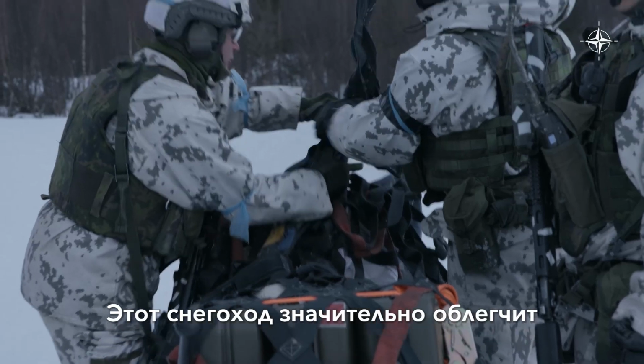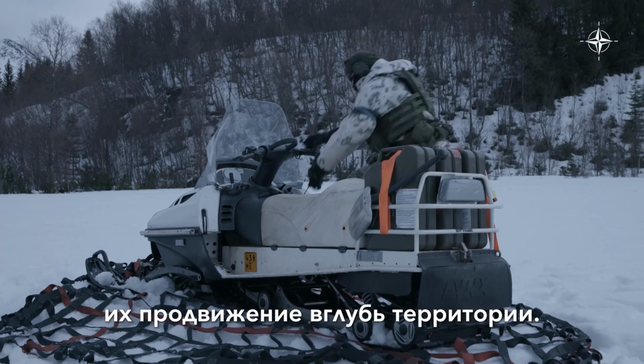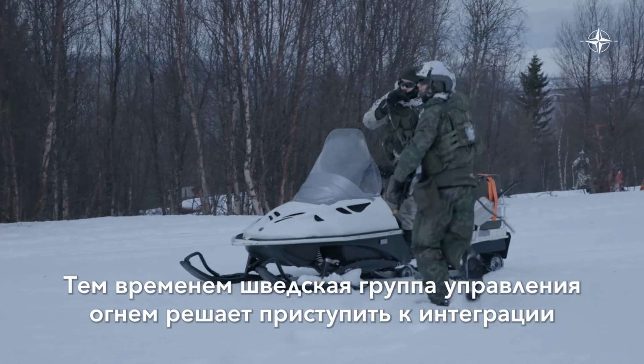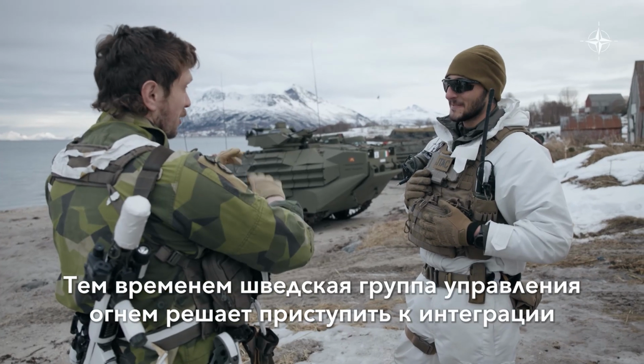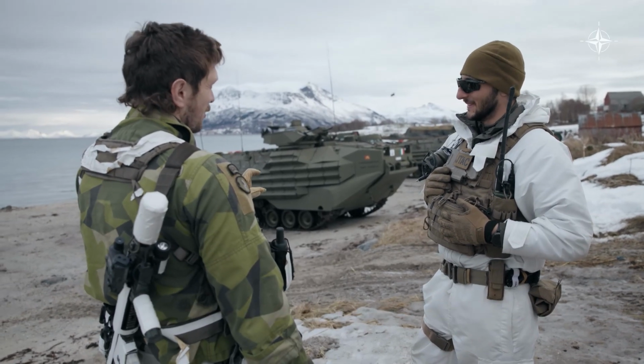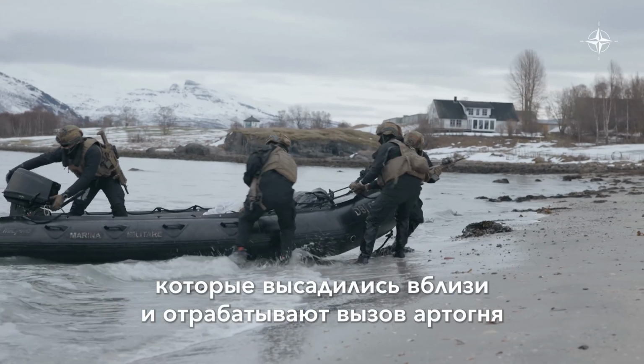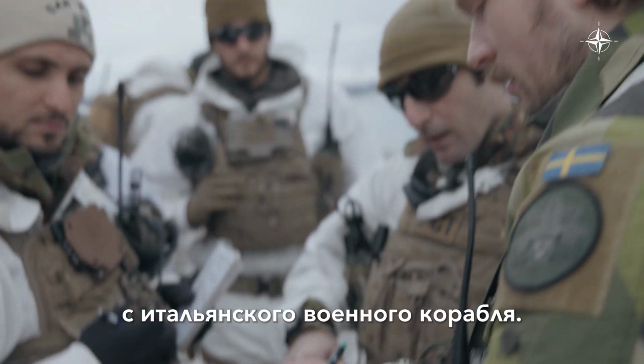This snowmobile will make their lives much easier as they push further inland. Meanwhile, the Swedish fire control team decides to get a head start on NATO integration. They meet up with the Italian Marines from the San Marco Brigade, who have landed nearby and are practicing calling for artillery fire from an Italian warship.